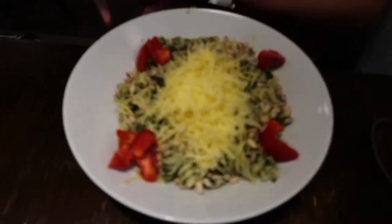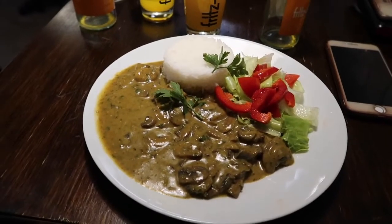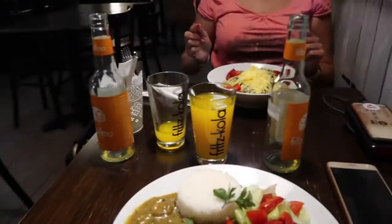So this is the spinach pasta, and this is the mushroom ragu, and we also got some sweet potato fries on the side as well.